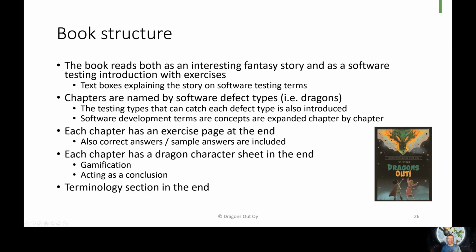Each chapter is named by a defect type, so a dragon. And obviously, when you need a particular testing type to find this kind of defect type, the testing types are also introduced. As you go, different software development terms and concepts are explained and expanded bit by bit. So the basics are in chapter 1, and then you go to chapters 2, 3, 4, etc. You will learn more and more. So the chapters are building on the previous chapters.